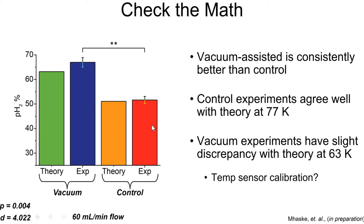Calibrating the thermocouple at 77 Kelvin is really easy. You just put in liquid nitrogen and you calibrate it. At a lower temperature, you have the sliding scale of calibration. So we probably need to double check that. I'm guessing the temperature was probably lower than what we thought it was.